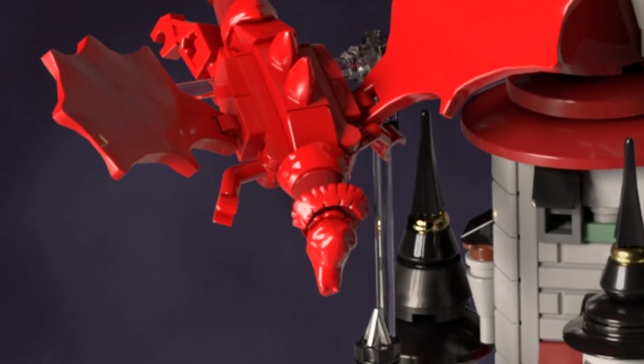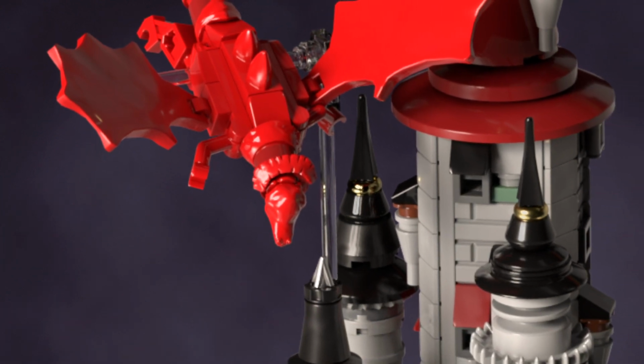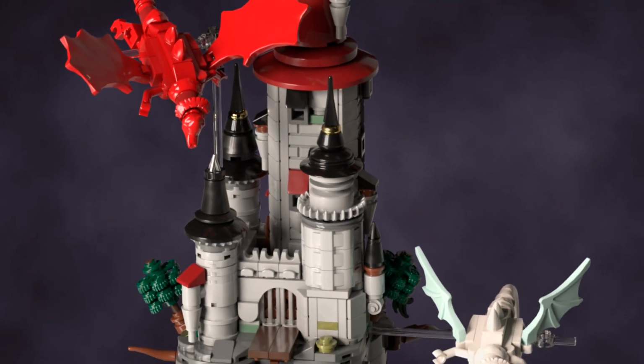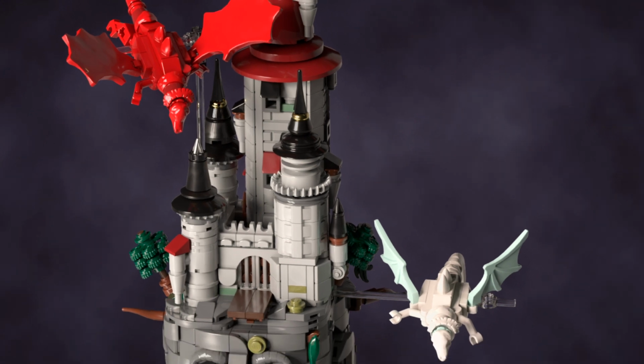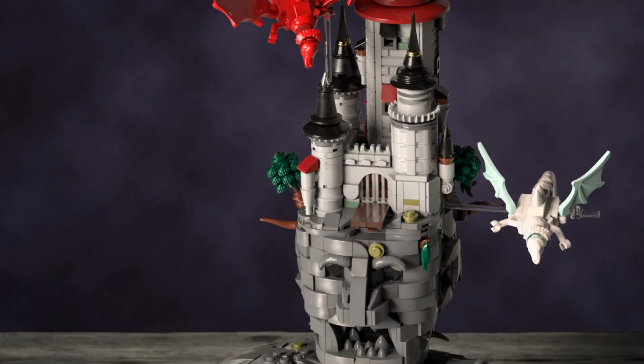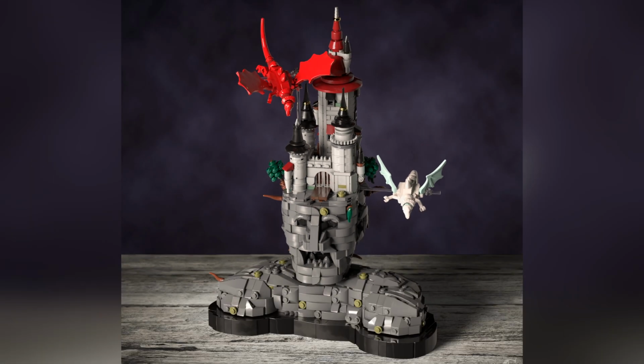There's some really interesting part choices used to create a lot of areas on the model. Also, the dragons are a little bit fat, which just looks kind of nice. And look really closely at how he built those trees. Anyways, lots of fun micro details can be found on this one in particular.